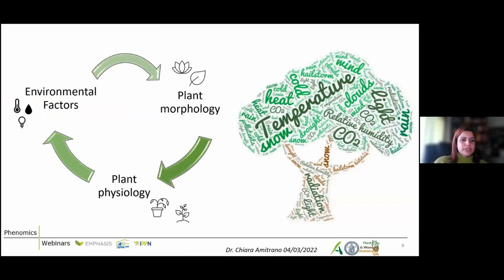In a closed system, this is what happens. All the environmental factors, such as temperature, light and relative humidity, will affect plant morphology, but they will also change, as I'll show you later, the internal organization of plant tissue, so plant anatomy. This, of course, will change the physiology of plants in terms of, for example, transpiration and gas exchange, and in a closed system, it will change the environment back. So it's very important to see this as a loop, and all these parameters should be controlled and modulated together.